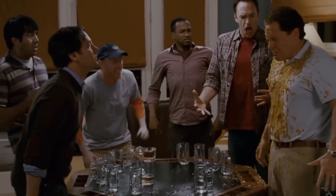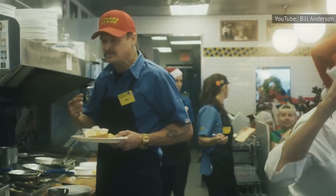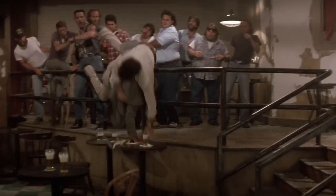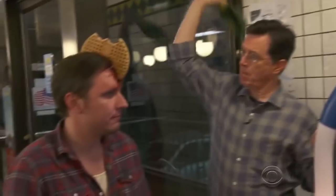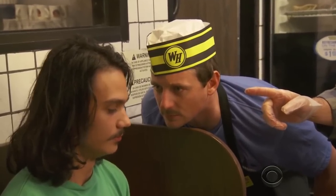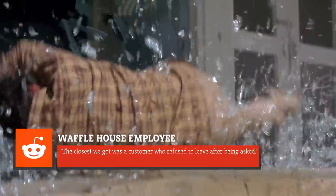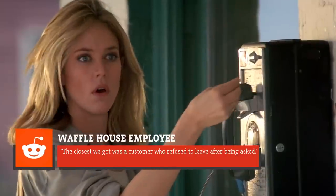And while intoxicated customers getting sick is one thing, fights are quite another. Waffle House fights don't often make headlines, unless Kid Rock is involved, but they do happen. One Waffle House manager on Reddit said they've seen plenty of fights over the years, including a drunk who had his dinner plate broken over his head. Another Waffle House employee on Reddit reported they never saw any fights, saying, "The closest we got was a customer who refused to leave after being asked."